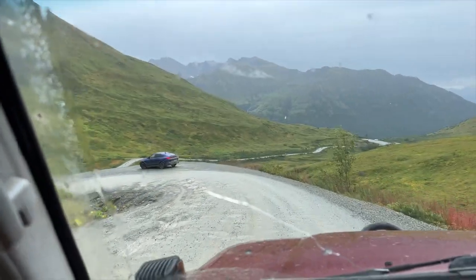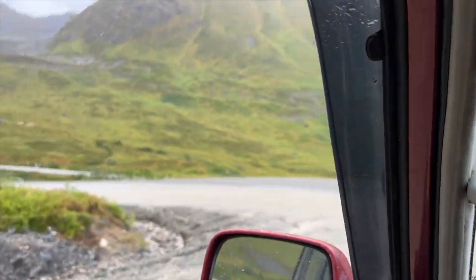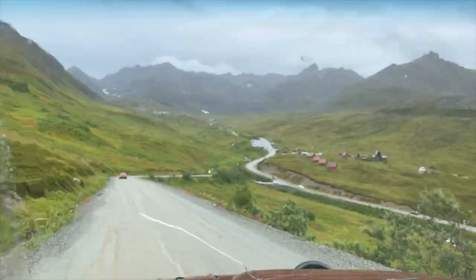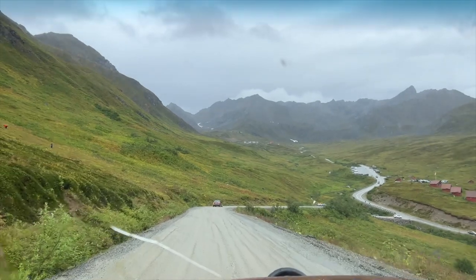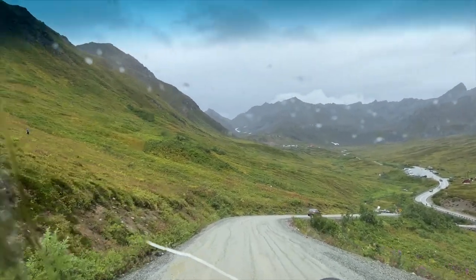That road down there is all pavement. Nice view right here. Look at that. Beautiful. So the pass itself is very short. I'd say no more than 20 miles. It'll take you one hour if you're just gonna blow through it. If you want to take your time, it'd be two hours.